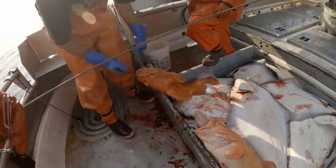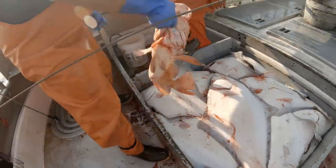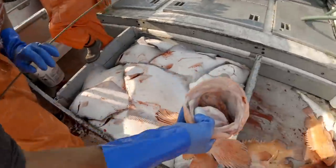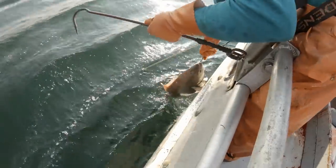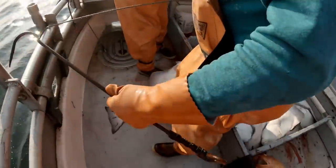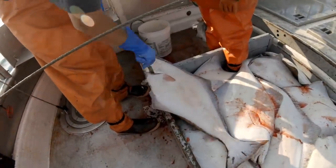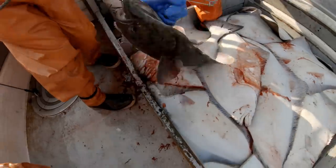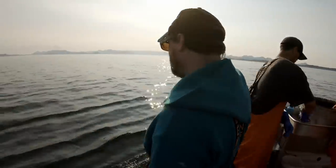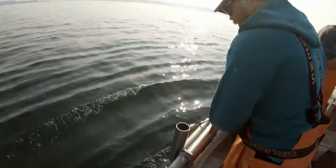Tough jaw there. Beautiful fish. Hey, he's a keeper. Yeah. He's been scratching his belly on the coral down there. Red belly. Well, a couple tubs left here. Nice fish, nice grade. They're not huge, but that's okay.